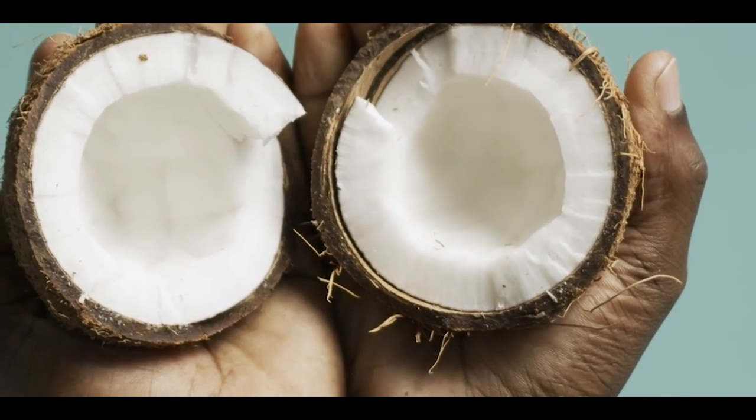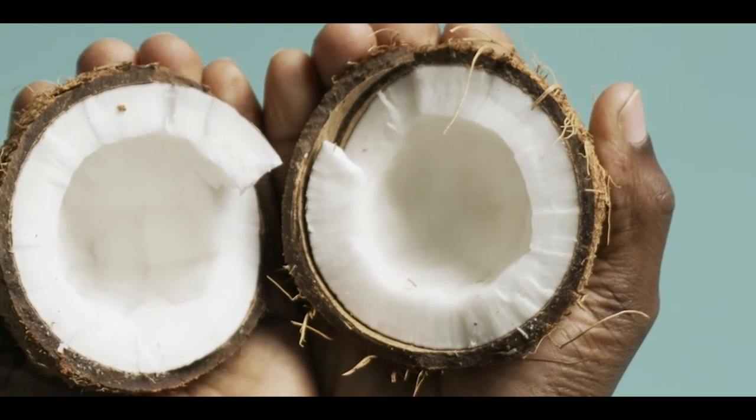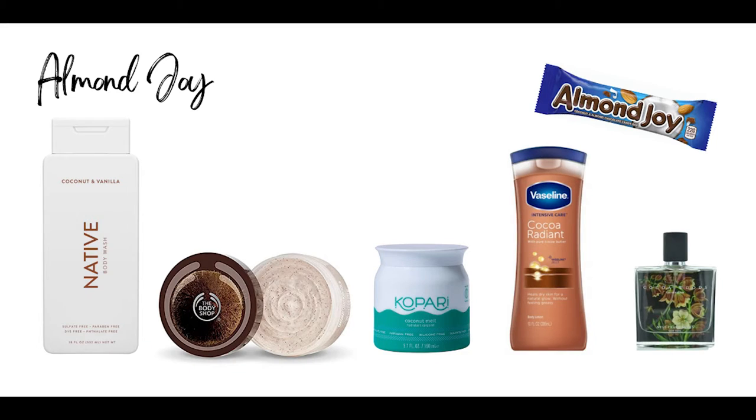So let's start off with Native coconut and vanilla body wash. Oh my goodness. When you first get this body wash, it really doesn't smell like anything in the bottle, but then it begins to shine when you activate it with water on your skin. It's great, I promise you. You will enjoy this experience.